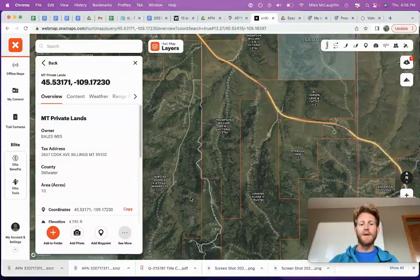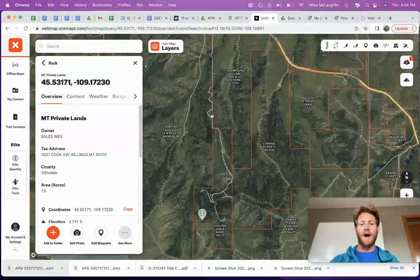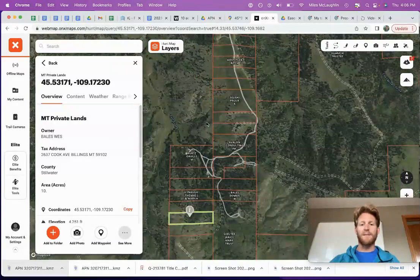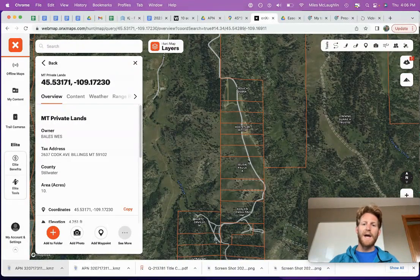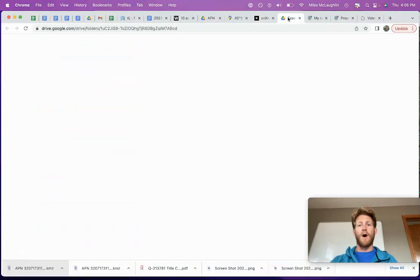Or excuse me, we're going to take this road to the left. We're going to stay left the whole time down. And then that's going to bring us down straight to this property. You can see how the road winds through these properties. Whenever they developed it, they didn't follow the easement.